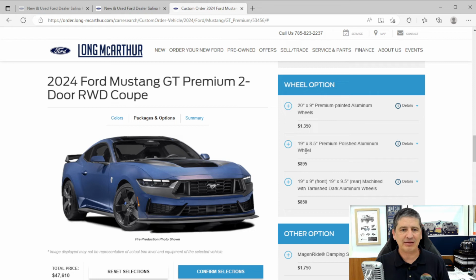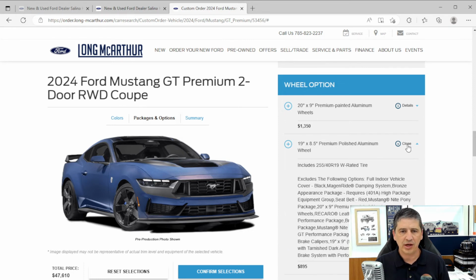There's also this 19 by 8.5-inch premium polished aluminum wheel that is available for you. Includes the W-rated tire here. Actually, I just got off on my notes here. Yeah, so I was right on that on the other one. Now this wheel too, just like the other one, is not available with the Nite Pony package, the Bronze Appearance package, or the GT Performance package. Because those have a 9-inch width and 9.5 in the back, that's why it needs that. And again, not available with the Brembo brake package as well. So just so you know that on all those there.